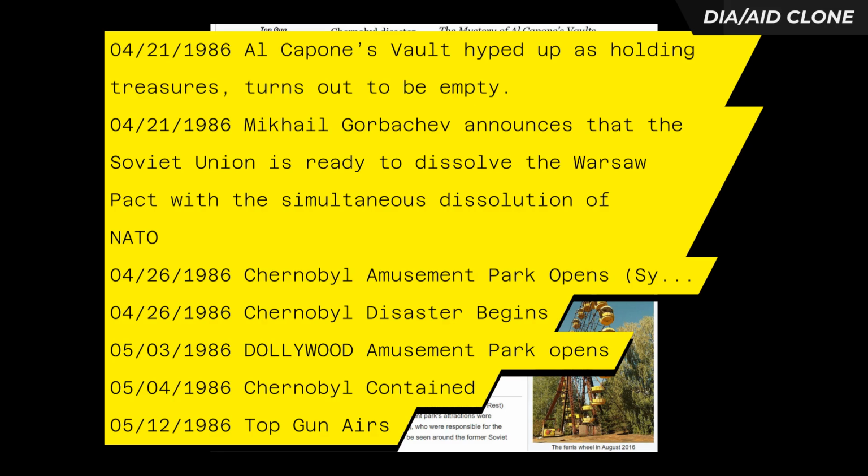April 21, 1986. Mikhail Gorbachev announces that the Soviet Union is ready to dissolve the Warsaw Pact with the simultaneous dissolution of NATO. April 26, 1986. Chernobyl amusement park opens, symbol of Chernobyl. April 26, 1986. Chernobyl disaster begins. May 3, 1986. Dollywood amusement park opens. May 4, 1986. Chernobyl contained. May 12, 1986. Top Gun airs.